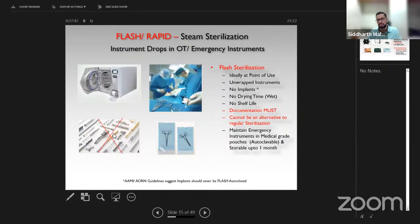Implants, just in case you're thinking, cannot be flash sterilized at all. None of the implants can; they have to go through a regular cycle only. And flash cycles are not a replacement for general sterilization. These are required only for emergency purposes.